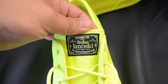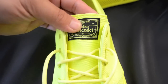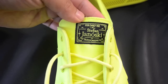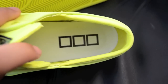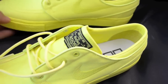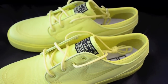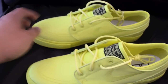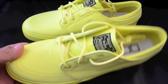Stefan Janoski, Nike Skateboarding and Co. It has all this, it says trademark, California there, for daily use. And then we have this, three squares right here. I guess where he thought of this was in the studio of the Three Square in New York City. Hair salon, also the art gallery kinda, so. Pretty dope, Stefan Janoski.